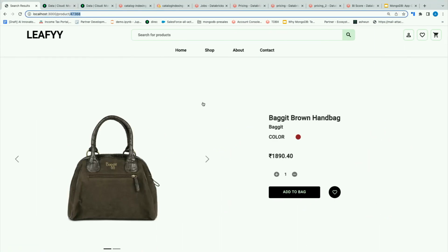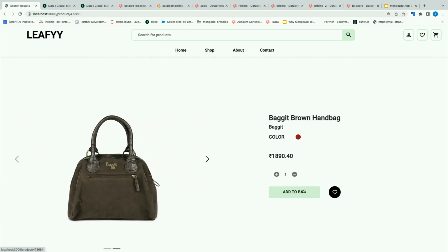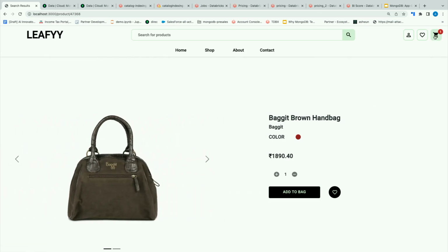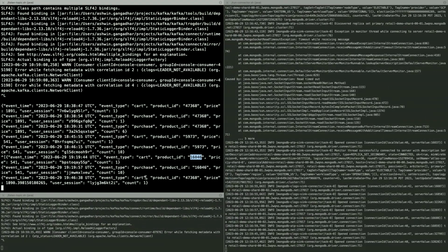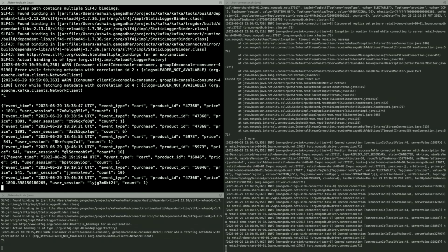I wanted to do that to showcase the exact flow of how things were happening in the architecture. Suppose I wanted to add this particular product to the bag, and I can see that the product is added to the bag and it's available. As soon as I did that, this product was sent to the click logs through the Kafka sink connection. I'm listening to that specific topic in Kafka so that the product is pushed to Kafka and then to MongoDB. So I can see that this product has been added to cart and this is an event.